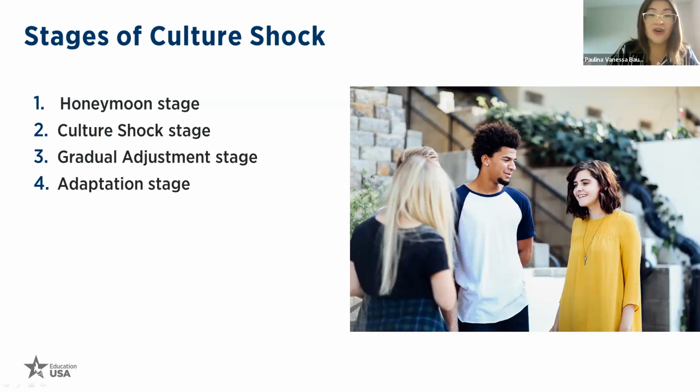I wouldn't have done all of that if I had stayed in my comfort zone, in my bubble. Really explore everything that the university has to offer. There's a lot of resources out there and a lot of things going on that you really don't want to miss out on.